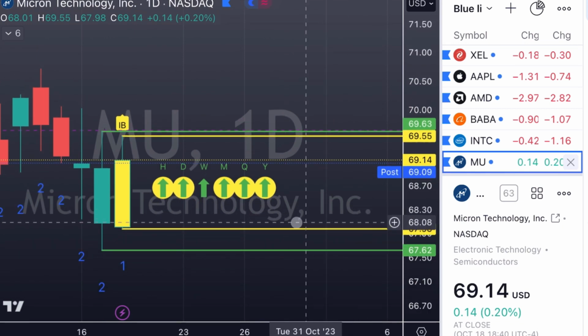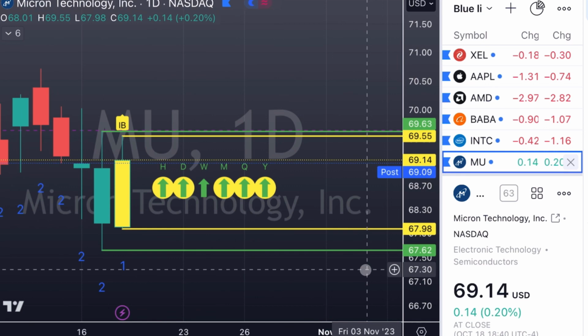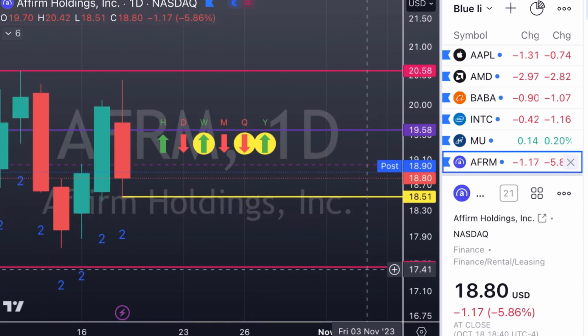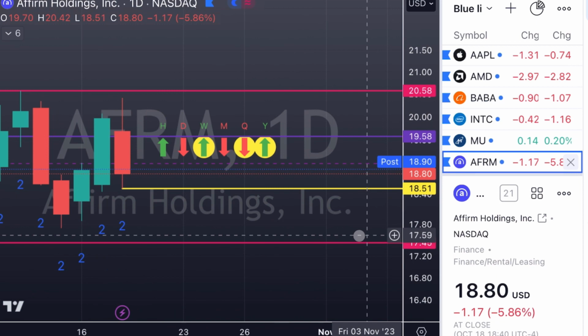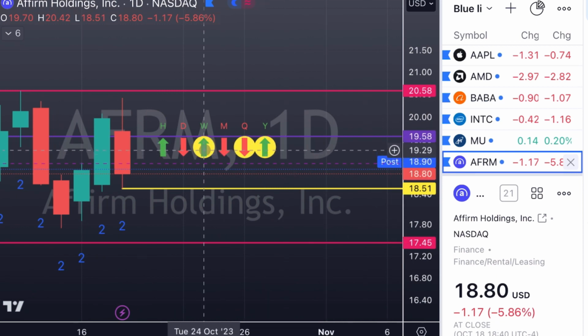Calls at 69.55, puts at 67.98. AFRM, 2 up, finished red, and we are stuck in the inside bar. Those 2 pink lines represent the high and the low of last week. The yellow circle on the indicator also shows me that we are stuck on that inside bar. We are sitting inside bar on the week.